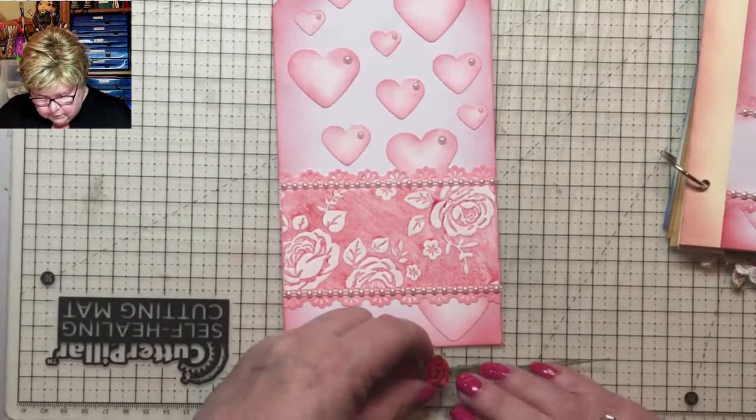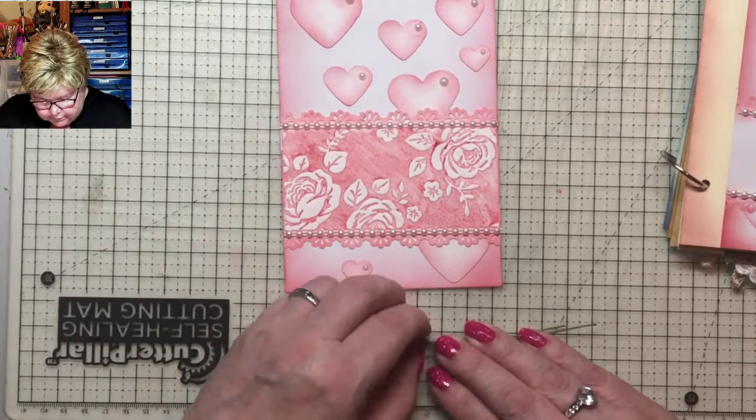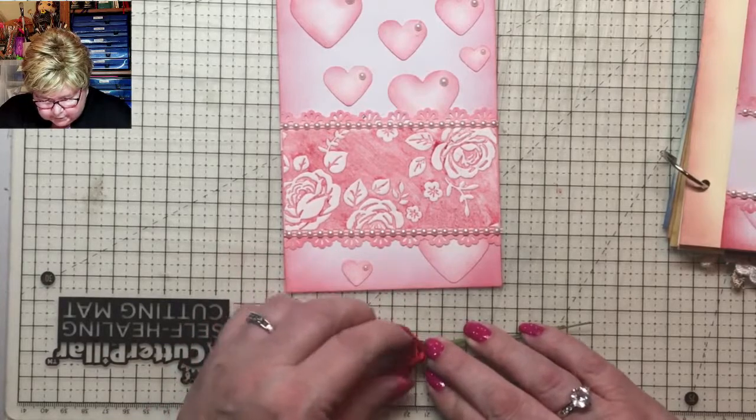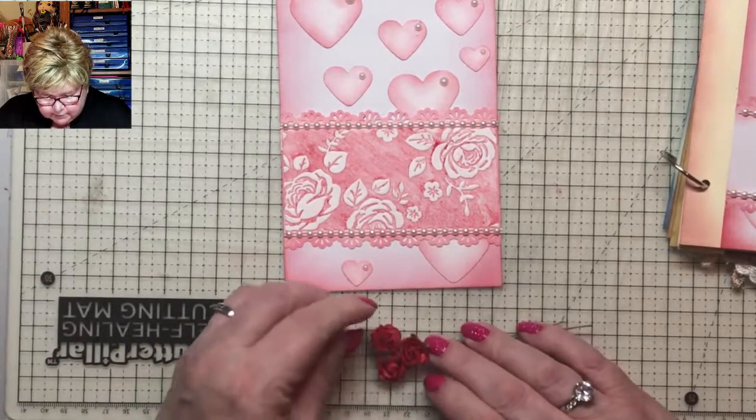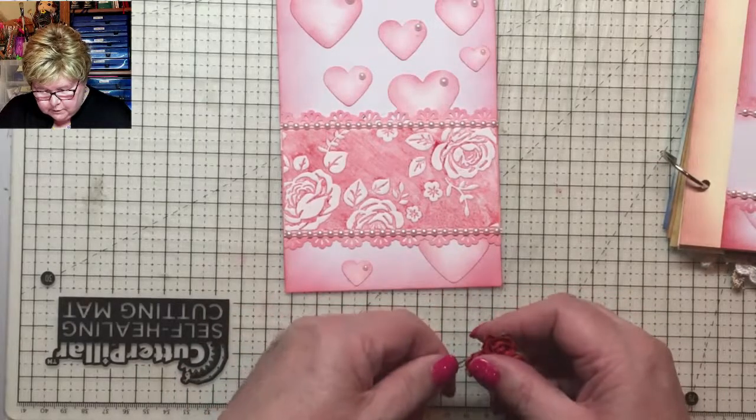Sharon says they should keep you going for a while, those pearls. Yeah, although when I went to the drawer the other day to get pearls out, alas, there was none there. So I do use them.